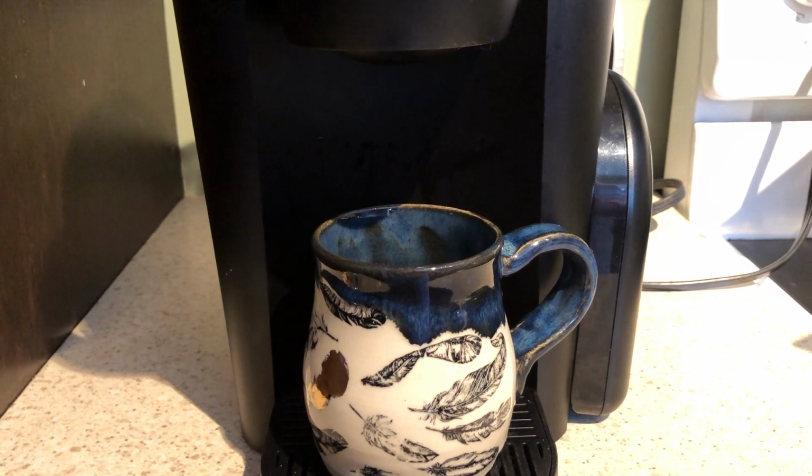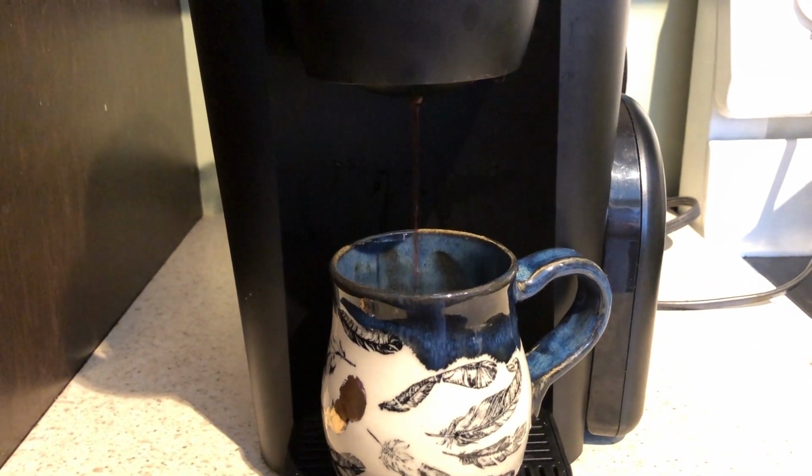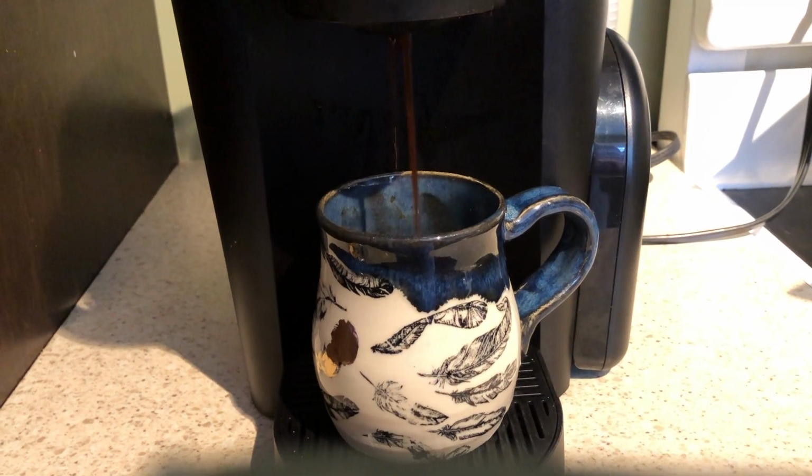So this morning my husband was off work, so I decided to make him a nice hot coffee and bring it to him in bed so that he could relax and just enjoy his morning off.